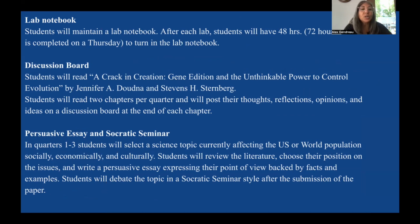By the end of the course, students understand different scientific research designs and models. They learn how to set up a research study, perform literature reviews, and refer to and cite from scientific literature. Each quarter, students select a topic in science affecting the US or world population, review the literature, and write a persuasive paper expressing their opinion, which they will defend in a Socratic seminar-style presentation.